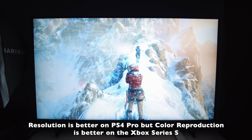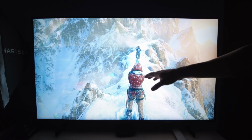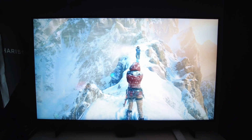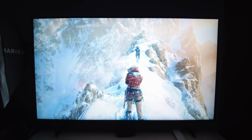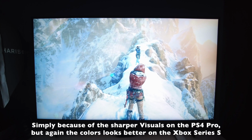Definitely better. Let me know what you guys feel in the comment section. Which one do you think is better? Do you think the Xbox is better, or do you think the PlayStation 4 Pro is better? Now the camera might give a completely different picture. I hope this picks it up exactly how it is, but you know how cameras work. To me, personally, I actually like the image quality out of your PlayStation 4 Pro.